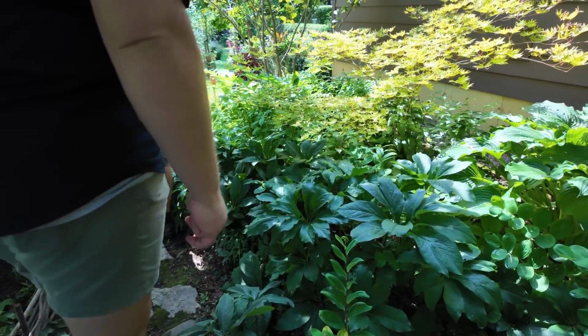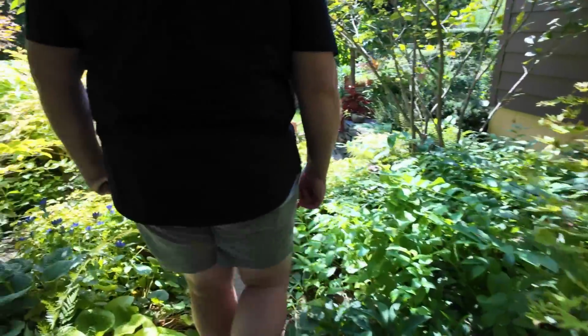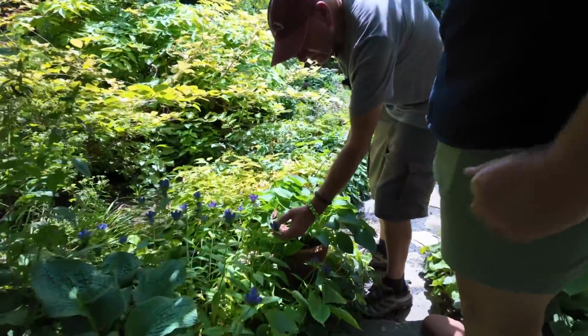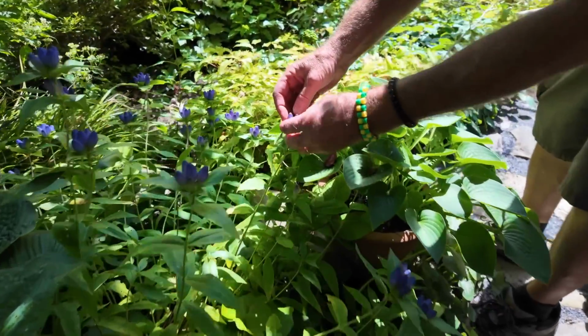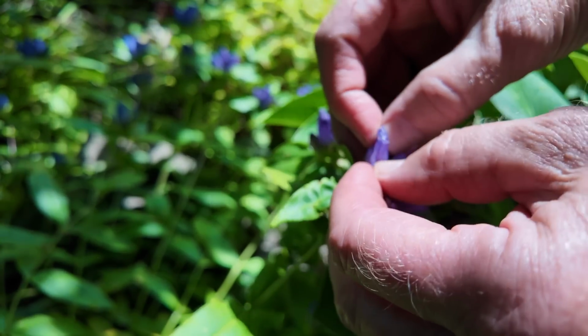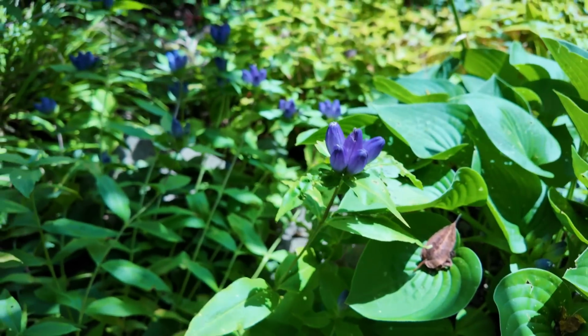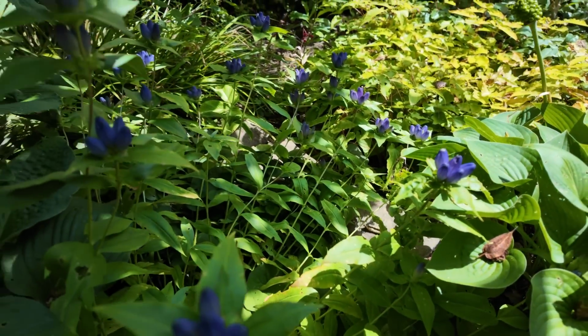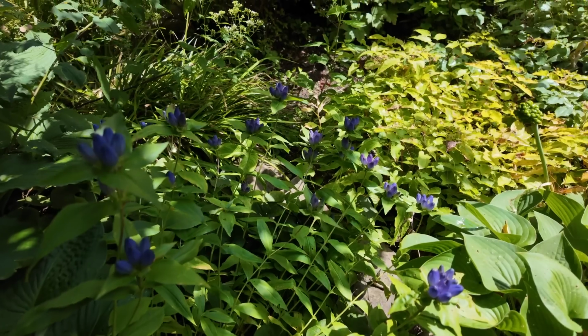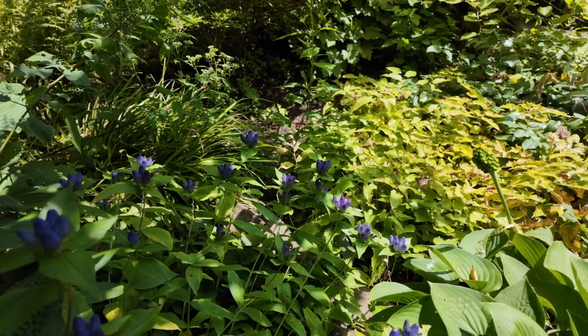This is incredible, Greg. Watch your step here. This is our native closed or bottle gentian. Really? Yes. And what happens is the bees will force this open because normally you can't get in there and pollinate, but it sets a ton of seed, because the bumblebee forces itself in there. They know what's good. Oh, it just came out. The bee just came out of that one. That's so interesting.